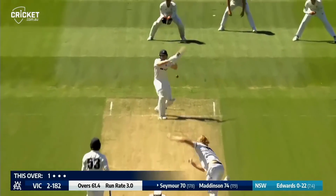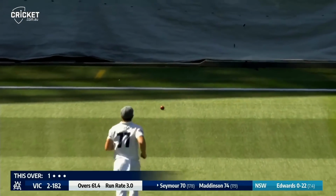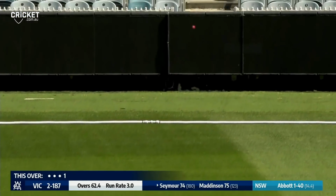And Edwards bowls to Seymour, an attempted pull shot! I'm not sure Pete Neville got a hand onto the knot. It's gone over the top of the keeper. I reckon he's a bit short on there. This time edge, or through the slips cordon, down for 4 runs.